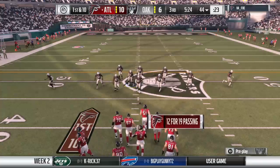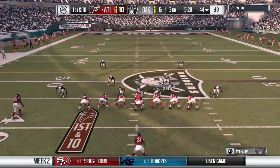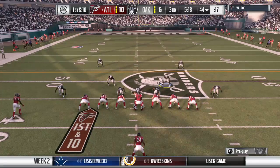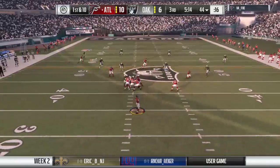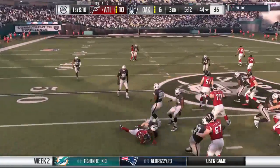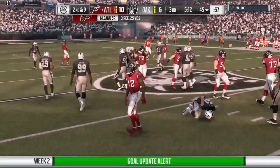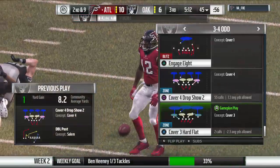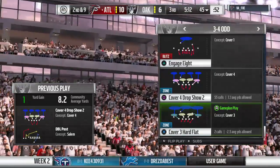So here we go, 1st and 10 now. On 1st down, Ryan. Sanu with a grab over the middle. And he'll be brought down right at the 45-yard line. Now it looks like we've got a Raider here, slow to get up. We'll take a break and get a report from Oakland after this.